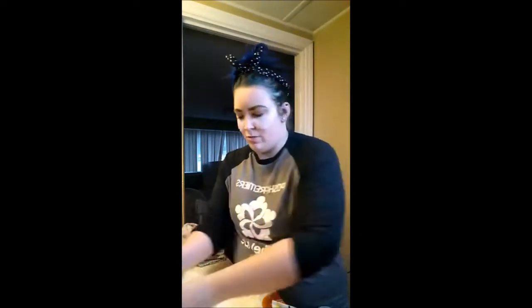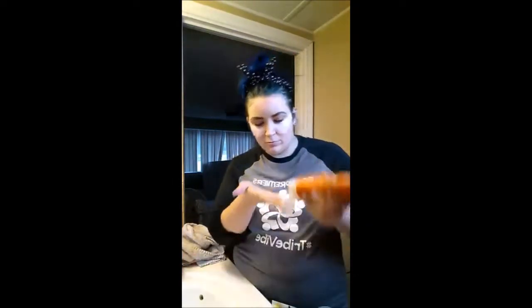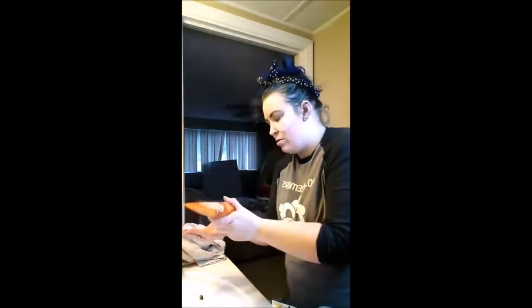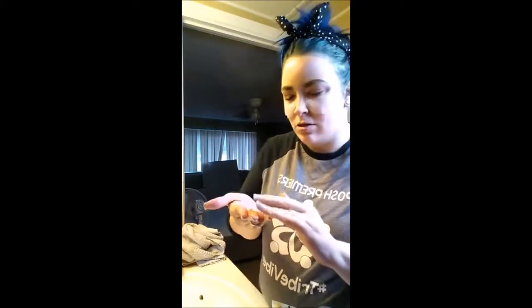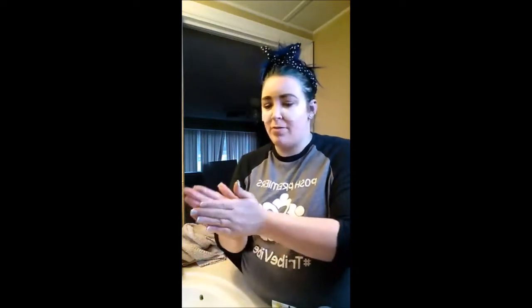Okay. So we're just going to use a little bit. I'm going to wet my hands first, and then just use a little bit. This is a body polish, obviously, you can use on your hands. I use body scrubs on my hands because my hands get really, really dry. I use Snarky bars on my hands too, like little cut up pieces at my sink. I have like a bucket of pieces.